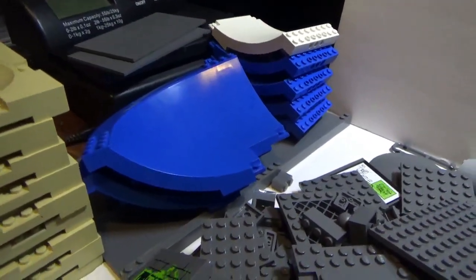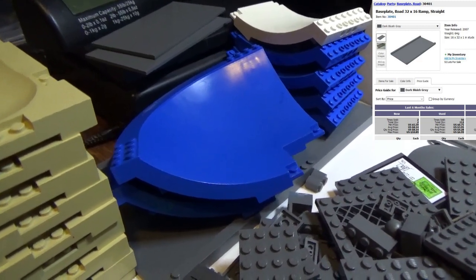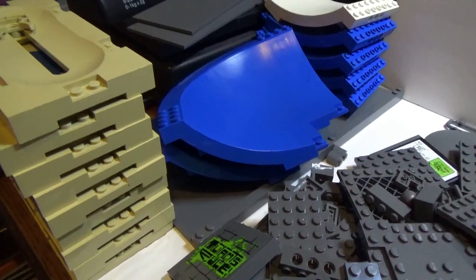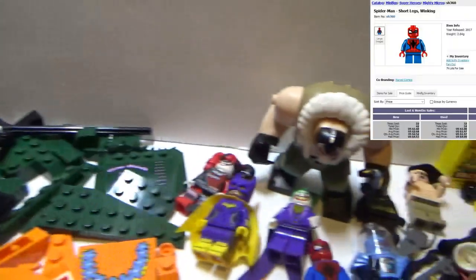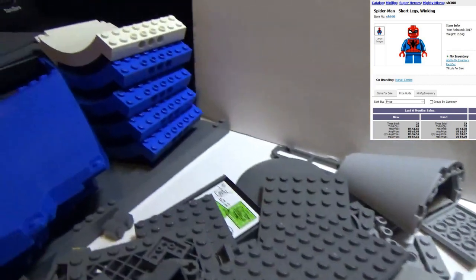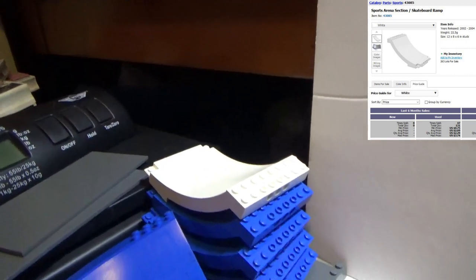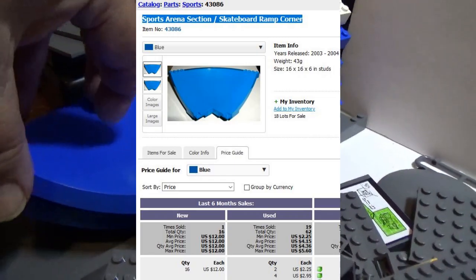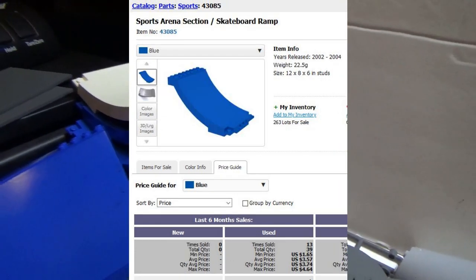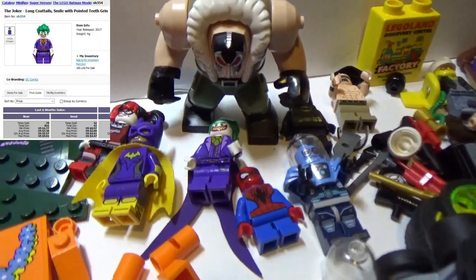And then, let's go over here. This stuff from the NBA Ultimate. This base plate under here is a 32x16 base plate road, and that is $3.95. Then let's go back over here. This Spider-Man with the short legs, it's winking, $1.93. And then this white arena section up here, $2.09. These two corner sections are $4.15. And the blue arena sections, those four, are $3.57 a piece. The Joker with the long tails on his coat right there, $2.60.